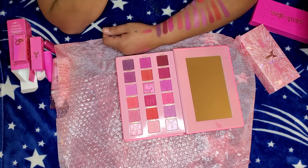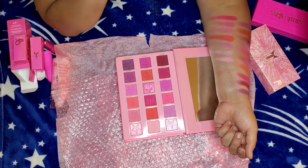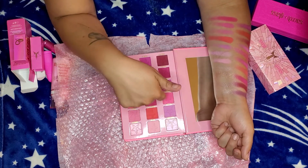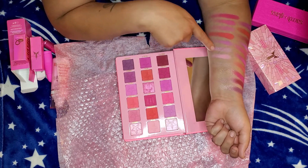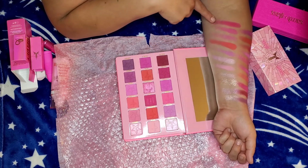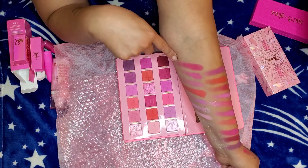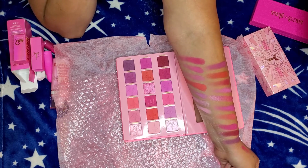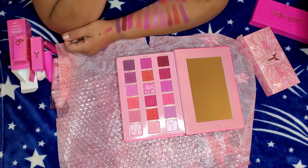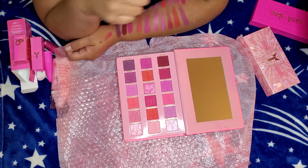How do you feel about the color? That one's... Let's see. 1, 2, 3, 4, 5, 6, 7. That's that one. The color is really pretty. I just wonder how it would apply with a brush. I'm gonna have to try it and get back to you.